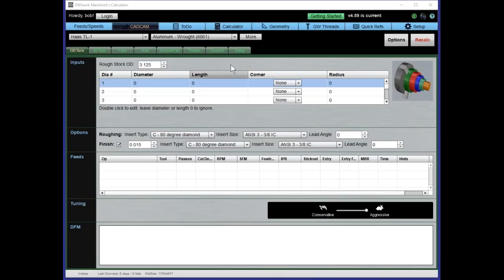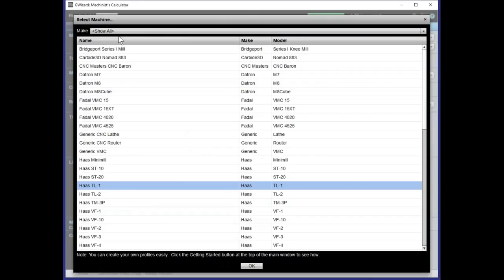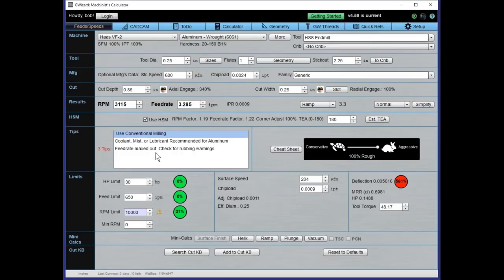Nick wants to go through the helical interpolation mini calculator, so let's play with that a little bit. We've got to get back out of having a lathe and back into having a mill. So let's get back to the Haas VF2. All right, and let's take a look here. I'm going to take the RPM limit off and so on.